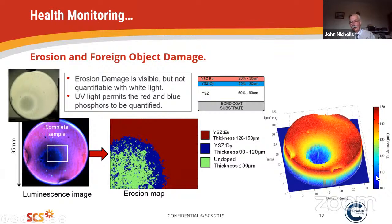So in this particular case, it's dark blue here, we're about 110 microns, and on the top we're about 150 microns or 140 microns, and that's probably the surface thickness of our original coating that we put down. It was notionally going to be 150 microns. So it clearly shows by using more than one dopant in these TBC systems, we can structurally health monitor erosion within the TBC.